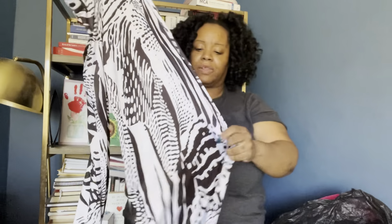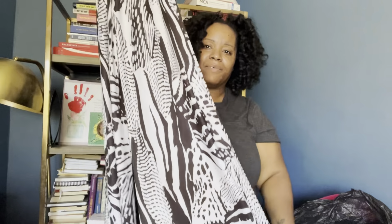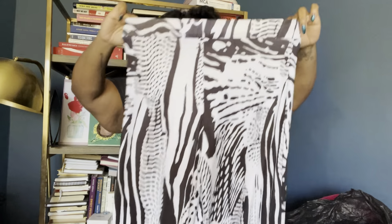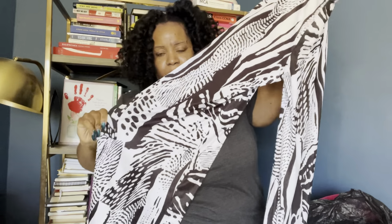Fashion Nova, but I got these because they were black and white, and I love the shape of the leg. You coming to cause trouble again? I love the print. This is a small, I believe. I feel like it's a small, but you do have some stretch. But look at the print. The print. All right, here we go.